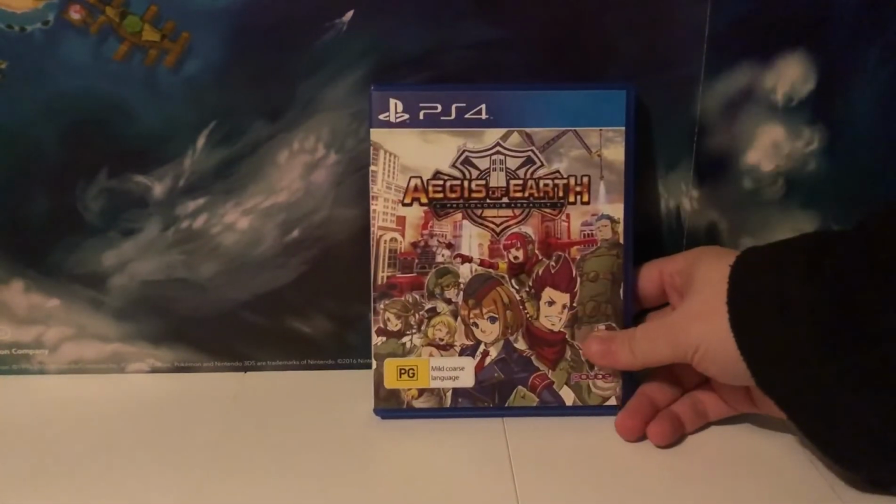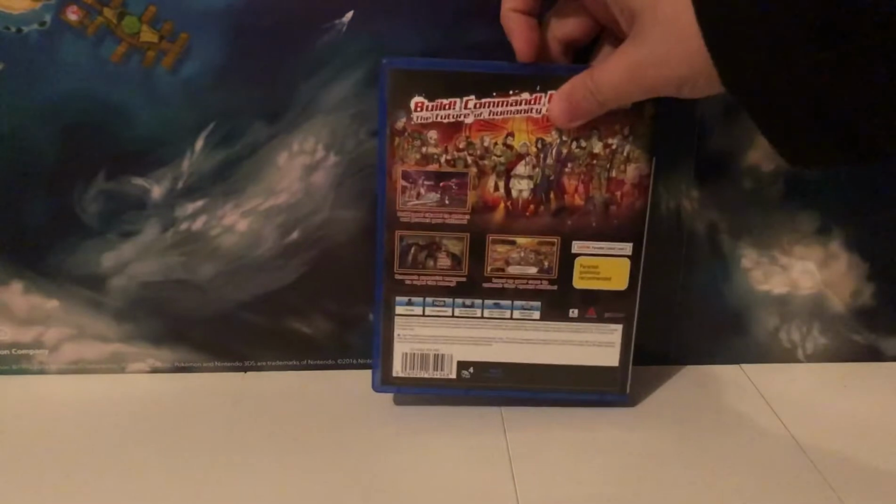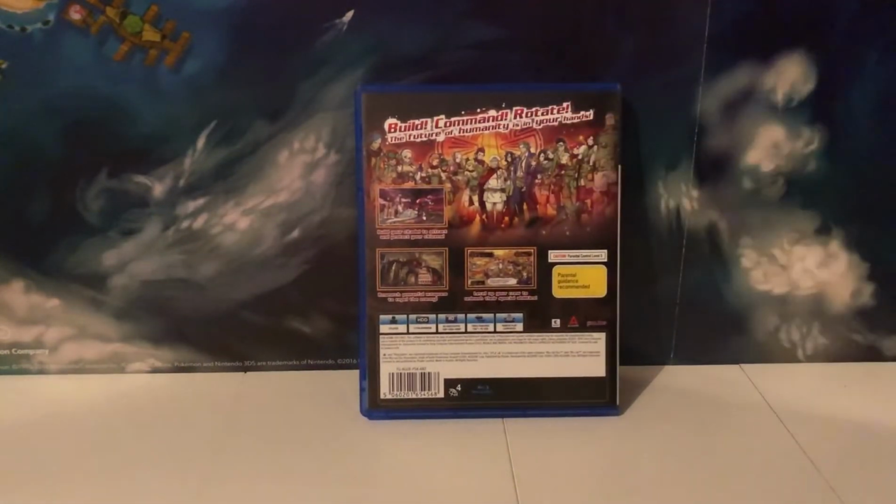And this Axis of Earth, I believe that's how it's called. That's another one here that I got off EB Games. I didn't know this game existed actually. I just found it through going through their games one day, and I thought, oh, I'll give it a try.